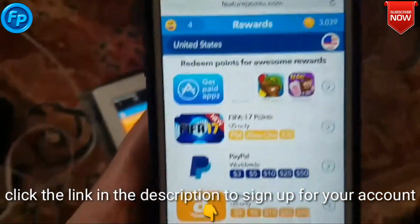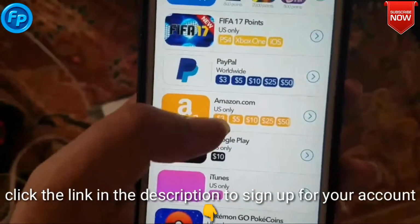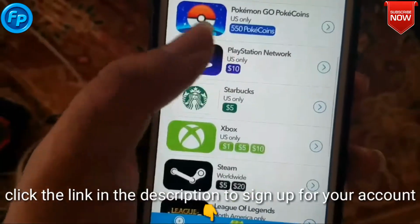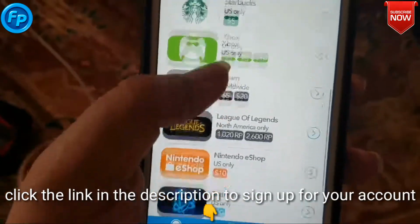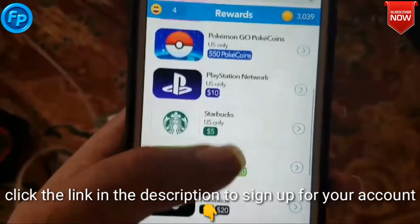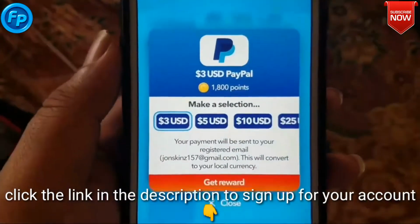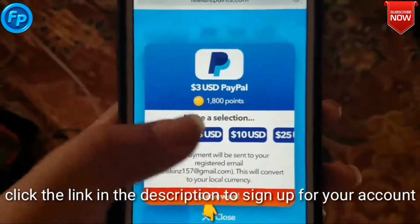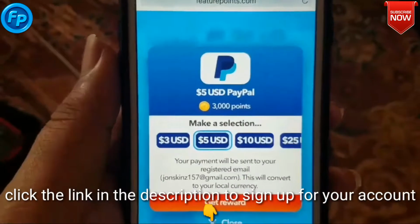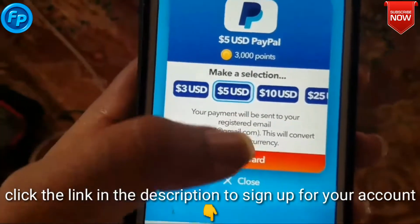Rewards. Let me hit rewards. See, with the rewards, you could get almost anything. You could get Amazon, Google Play, iTunes, Pokemon, PlayStation, Starbucks, Xbox. You get a whole bunch of stuff. But Best Buy, Target. But I'm into cash. I like PayPal cash, so I'm gonna go to PayPal. Since I could get $3, and I could get up to $5 because I got 3,000 and some change coins, I'm gonna press get reward.